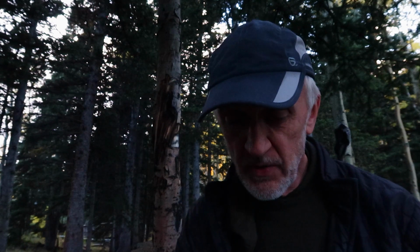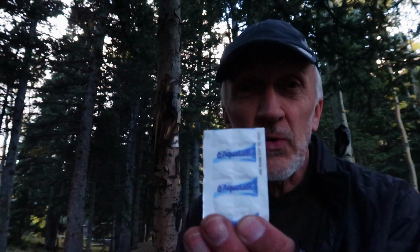There's also a kit with this. I don't think it works very well. That's why I take my CNOC, but up to you. Another super inexpensive option if you don't want to carry a water filter is to buy these aqua tabs.